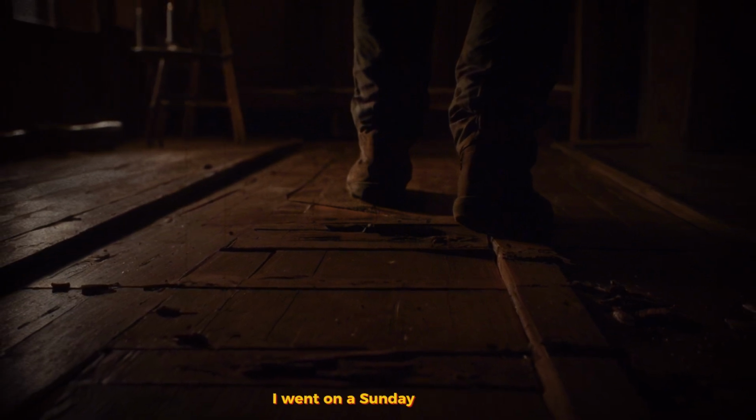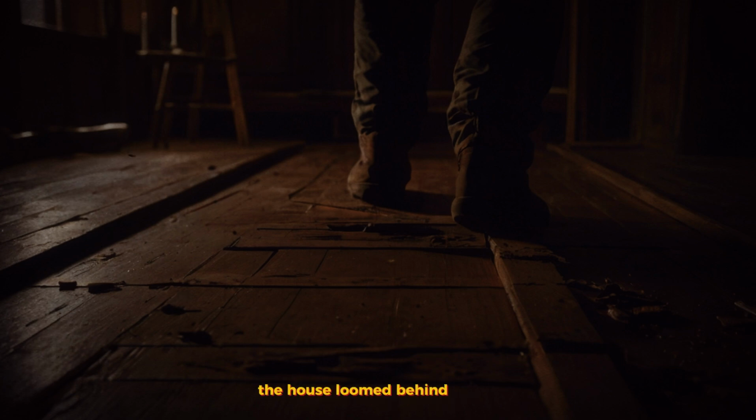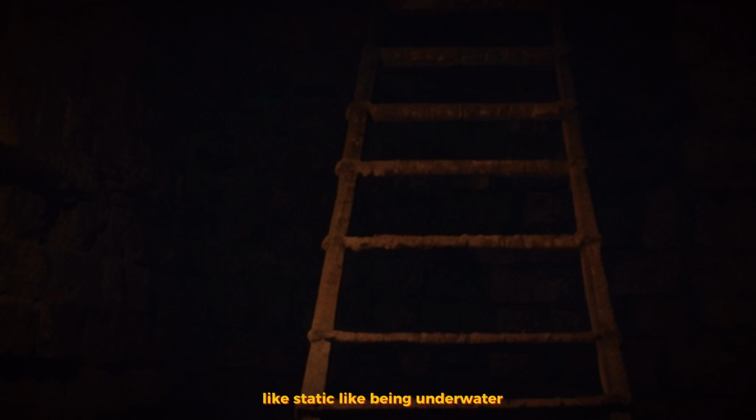I went on a Sunday. Gray skies, rain in the forecast. I told no one. The front gate was exactly as I left it, rusted, slightly ajar, half-eaten by the hedges. The house loomed behind it like a carcass. Windows dark, shingles hanging loose like flayed skin, the porch sagging deeper than before. Something in the air felt wrong. Not just decay, something charged. Like static. Like being underwater.